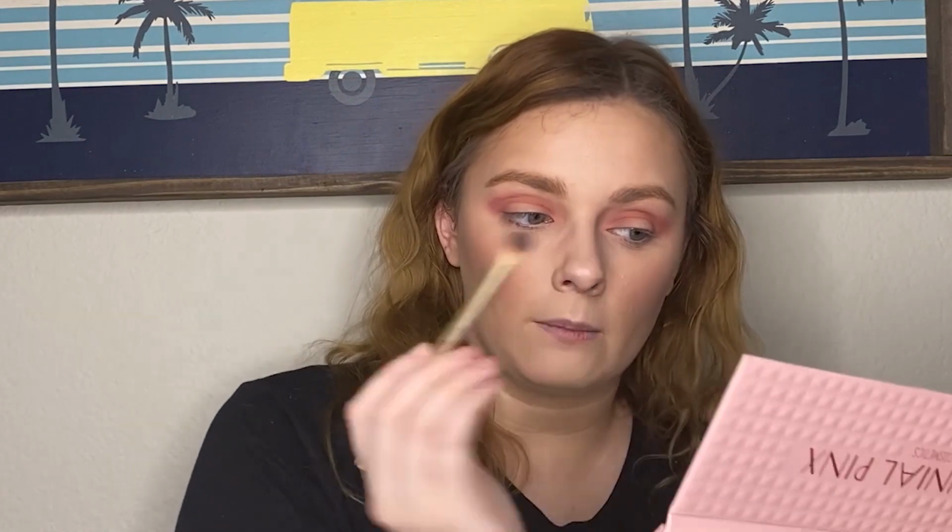Okay, so now I'm just going to go back in with this Sonia Kashuk blending crease brush. I'm not adding any other eyeshadow to it. I'm just going to blend out that Modern Love shade. I'm actually kind of happy that's not as dark as I thought it was going to be.